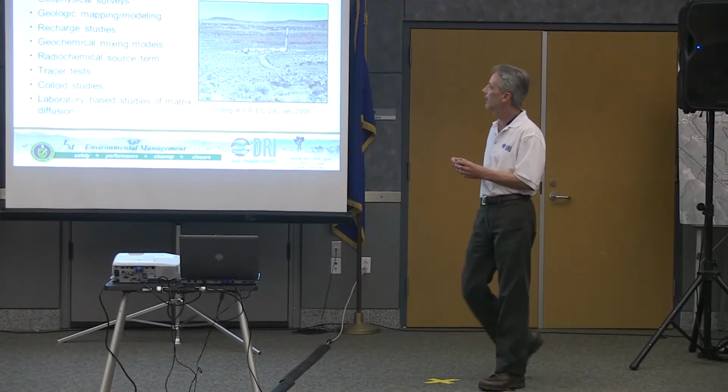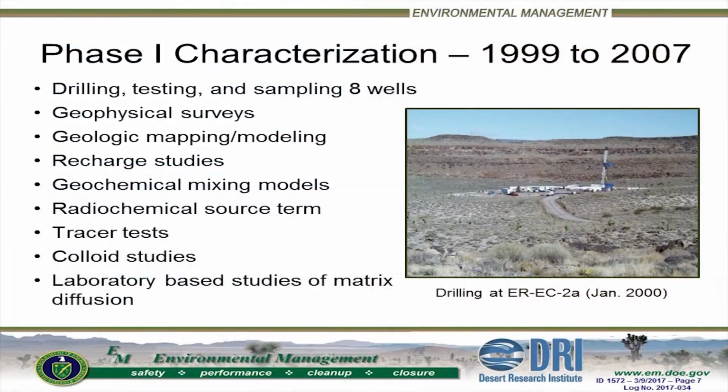So even though the UGTA program started characterization activities in 1993, we didn't actually begin activities on Paiute Mesa until about 1999. This was our first phase of characterization. We thought it was going to be our only phase of characterization. And when we started, we drilled and tested 8 wells up there.